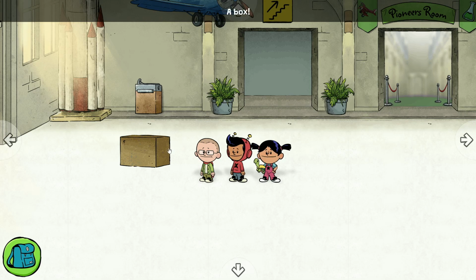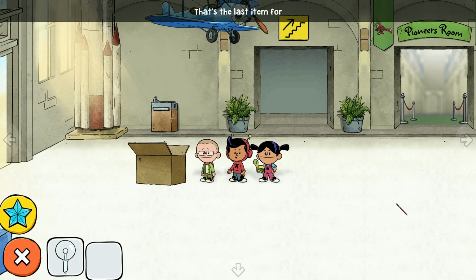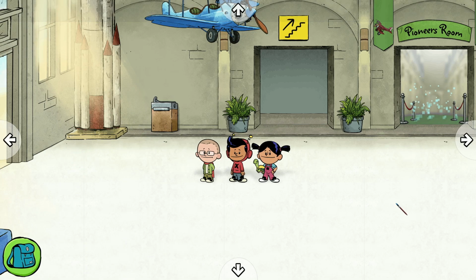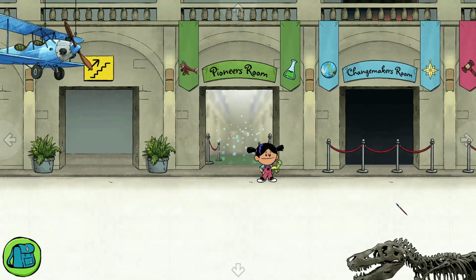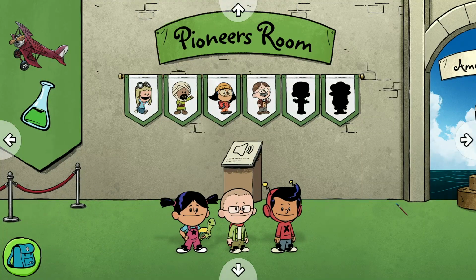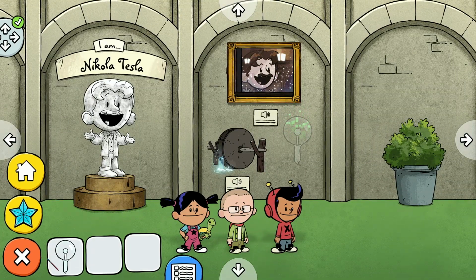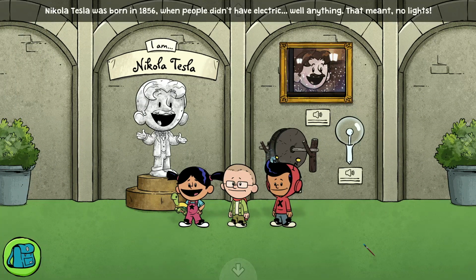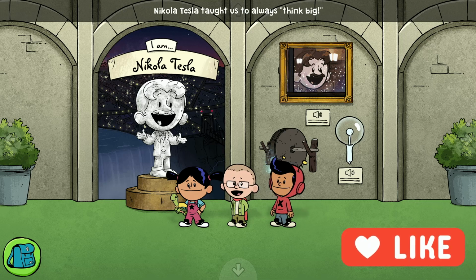Amazing! A box! So cool! That's the last item for Nikola Tesla. Let's go back to the Pioneer's room. Nikola Tesla was born in 1856, when people didn't have electric, well, anything. That meant no lights. Amazing. We finished the exhibit. Nikola Tesla taught us to always think big.